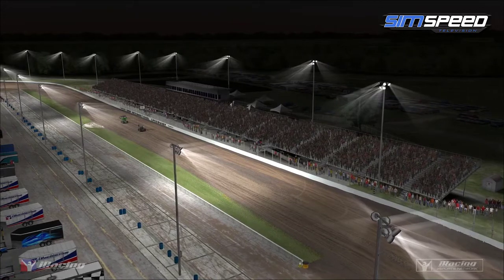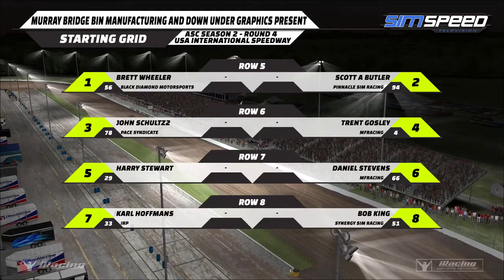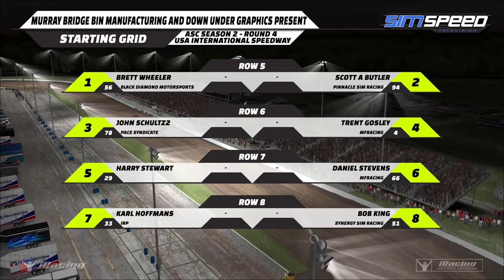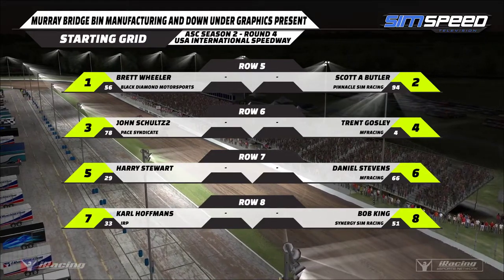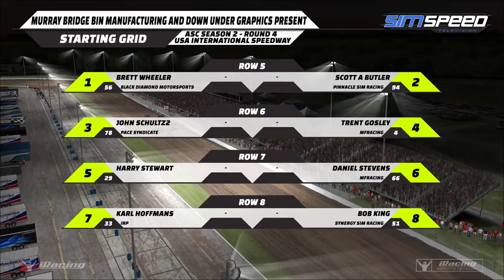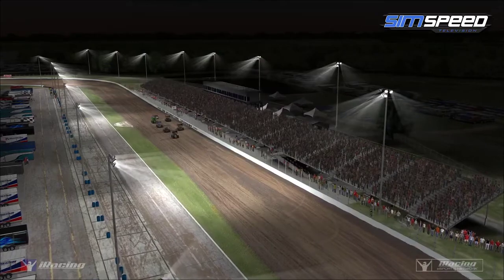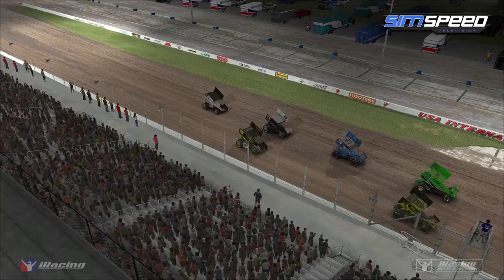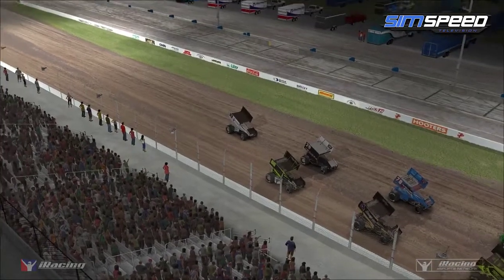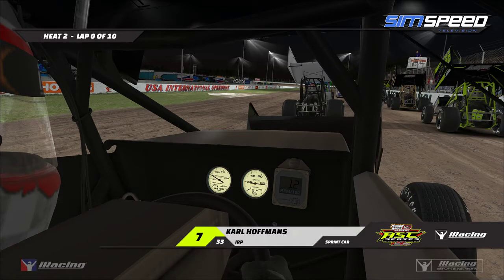So we move into our second heat of the night. Grid is as follows, with Brett Wheeler and Scott Butler on the front row, John Schultz and Trent Gosling on the second row, Harry Stewart and Daniel Stevens on the third row with Carl Hoffmans. And I believe that will be it on the 4th row. Yeah, I believe Hoffmans is the last driver in the field, so 7-car field, a little bit smaller than the previous race, but doesn't necessarily mean it's going to be a worse race.